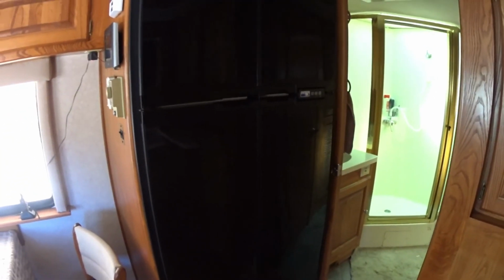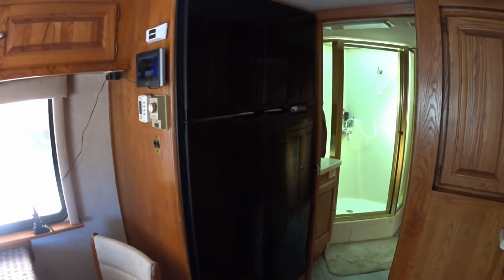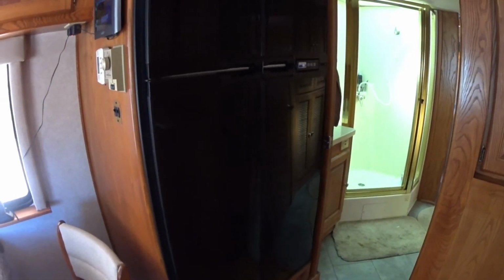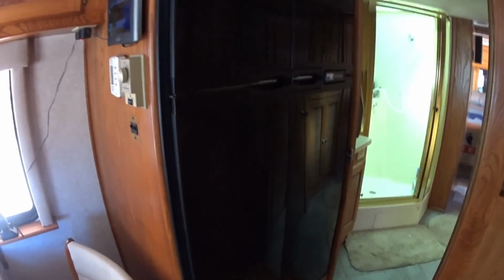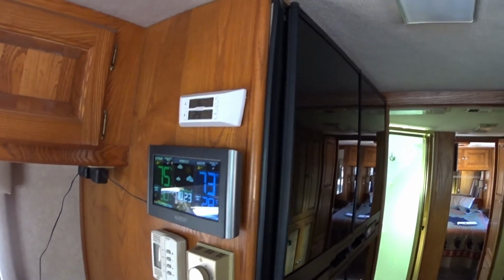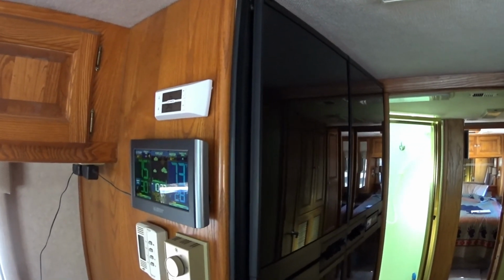Still have the Norcold refrigerator. It was recalled and the cooling unit replaced last year, so it's essentially new. We also have the Fridge Defend system installed on it for safety reasons. It works very well. We have a temperature monitor here. We're at 6 degrees in the freezer and 29 degrees in the refrigerator.